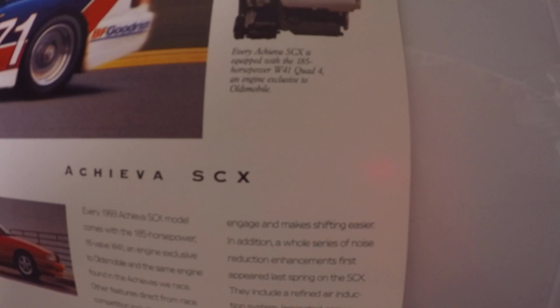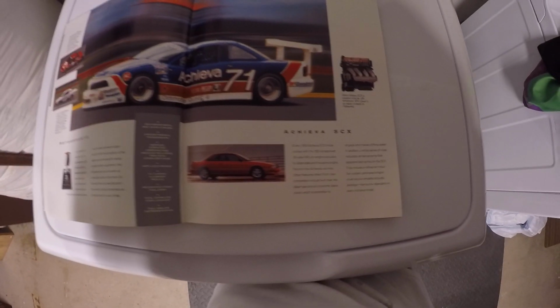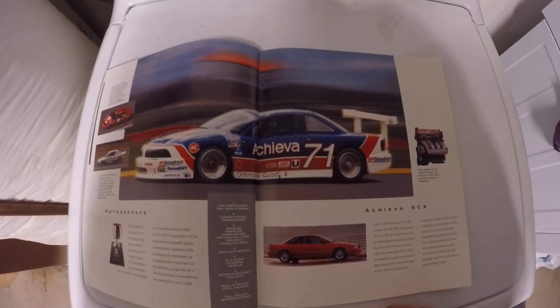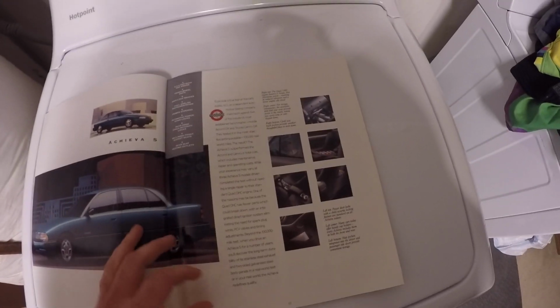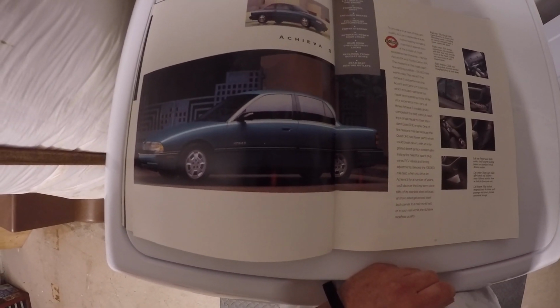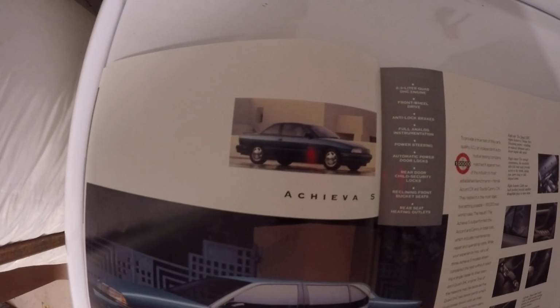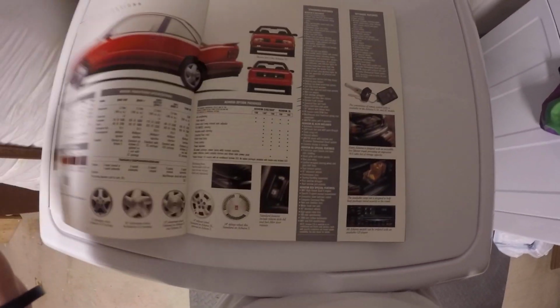And there's another one. Same thing, showing that they beat the MR2 and stuff. It's powered by a 185 horsepower W41 Quad 4. So it's a little 4-cylinder ripping this thing up. But it's a cool little car, I guess. Who knows where that thing is now. It's probably gone, but... Then you have the S, which is just the cheapest basic one. And like I said, I don't know. I personally think they're kind of ugly. I never really liked the Chevys that much. The race car one's kind of cool, but that's really about it.